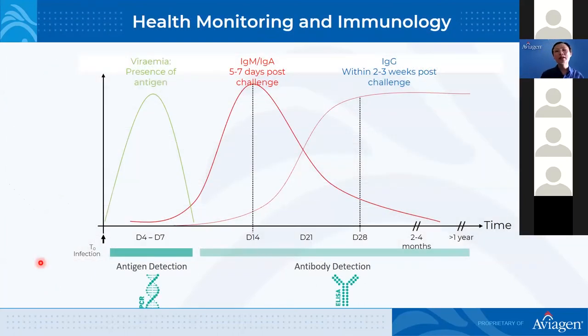To understand what test or monitoring choice we can utilize, we need to have some immunology knowledge. I think by now, everybody knows what a rapid test kit is, what a PCR test is, what an antibody test is, because COVID already gave us very good lectures since 2019. So we can skip this graph, because everybody sees it almost every other day.